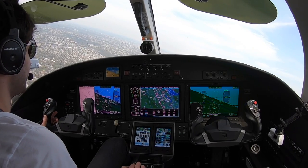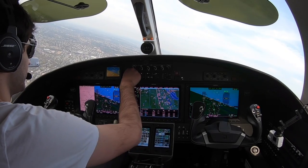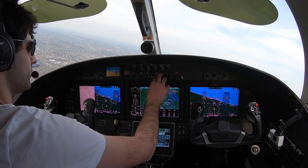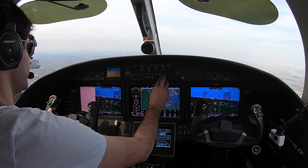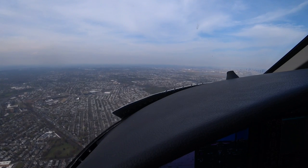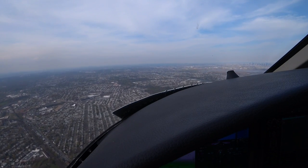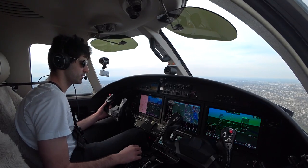Alright, we got Loc ready to go. Loc capture. We'll put 1500 here in the dial. Again, Dandy, we've got to be at 1500 feet. We're established on the localizer now. Sync that heading bug. Dandy's at 1,500 feet, we're hustling down. Speed checks, below 200 knots, flaps 15.